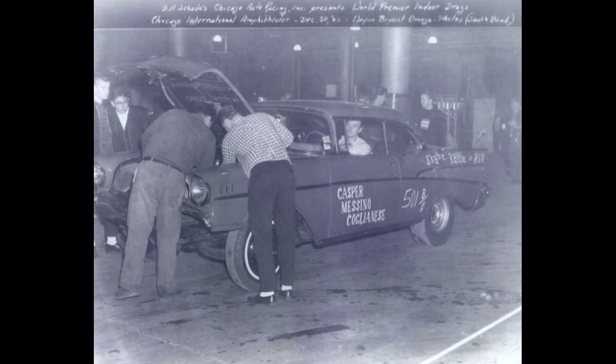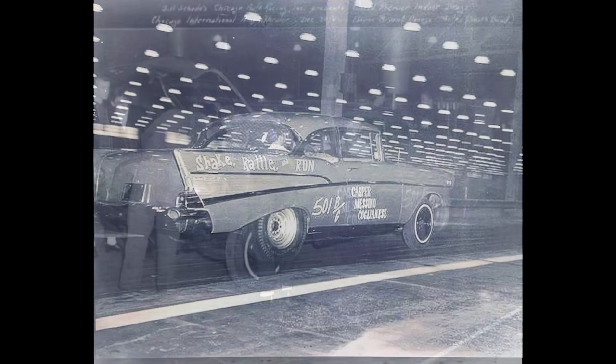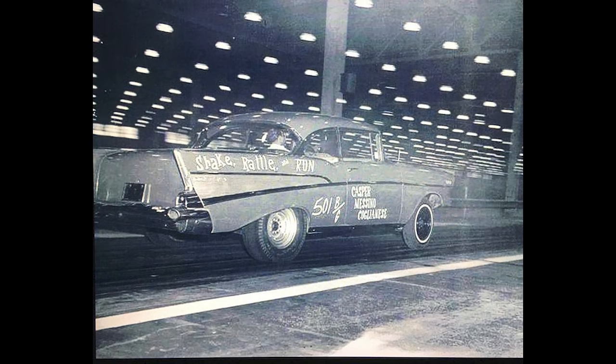Well, we have a moment. We need to mention one specific car that was at these events, which is still amazingly an active drag race car today. In 1957, a kid named Dick Messino had a friend who was gifted a 1957 Chevy upon his high school graduation. The guys took this car drag racing, and about a year later, Dick Messino bought it off his buddy and took the white '57 Chevy and painted it red.